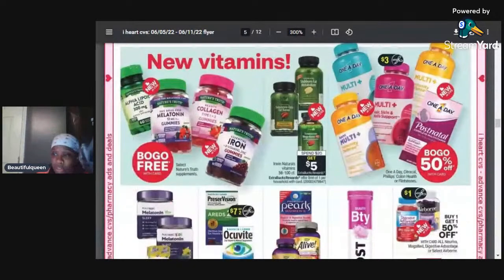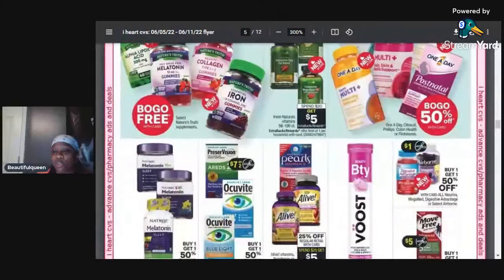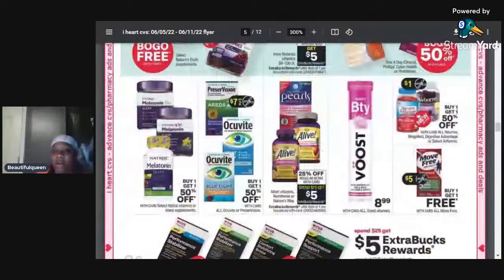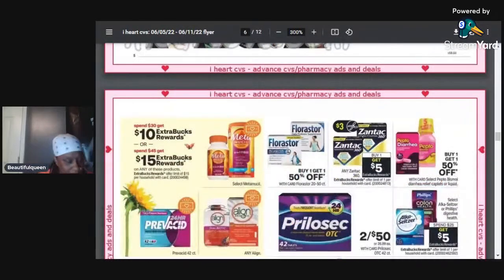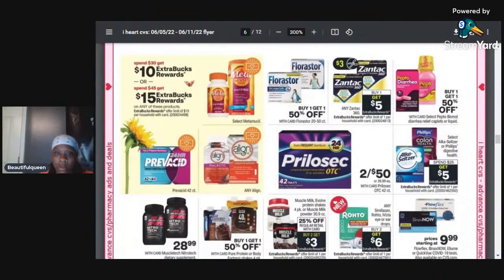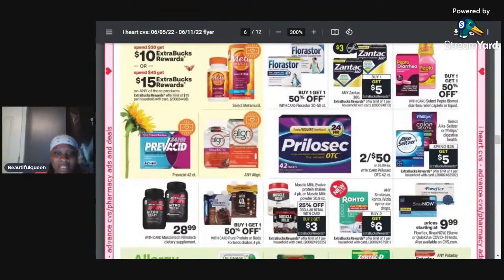We got spend 25, get a $5 extra buck on Alive Vitamins, Remifemin, or Nature's Way, if I'm saying that correctly. 25% off the regular retail with the card. We got so many coupons. We got spend 25 on select CVS Health sports wraps or tapes. We got the Privacy 42 count included. We got Metamucil included. We got any line included.